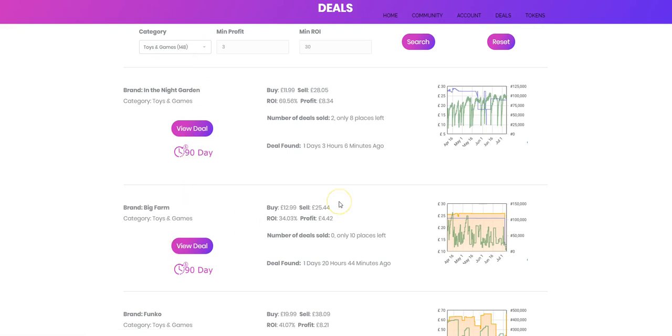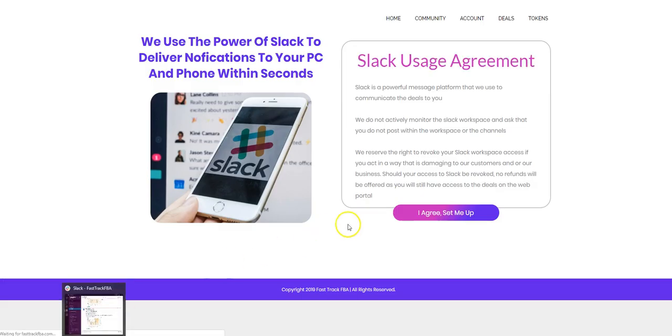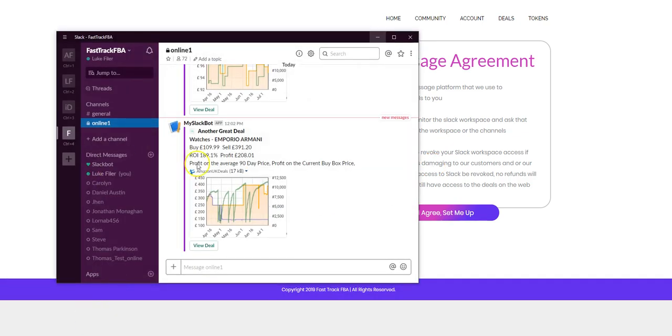but for this example I'm going to demonstrate Slack. And this is awesome because if we go back to home, what you can actually do is set up instant notifications on your PC and mobile using Slack, which is a communication service, to alert you when there is a new deal. So I've got Slack up on my computer here. All you need to do is follow the instructions to set it up.